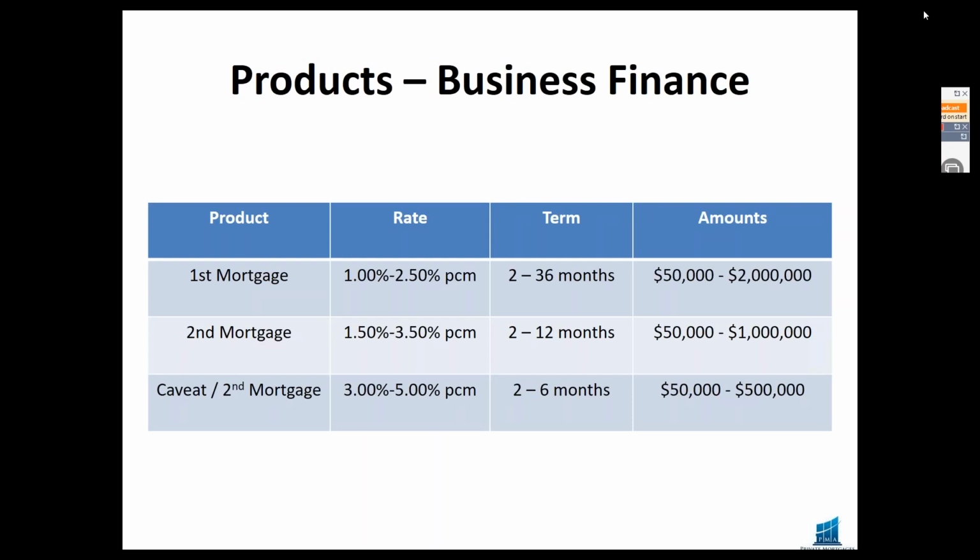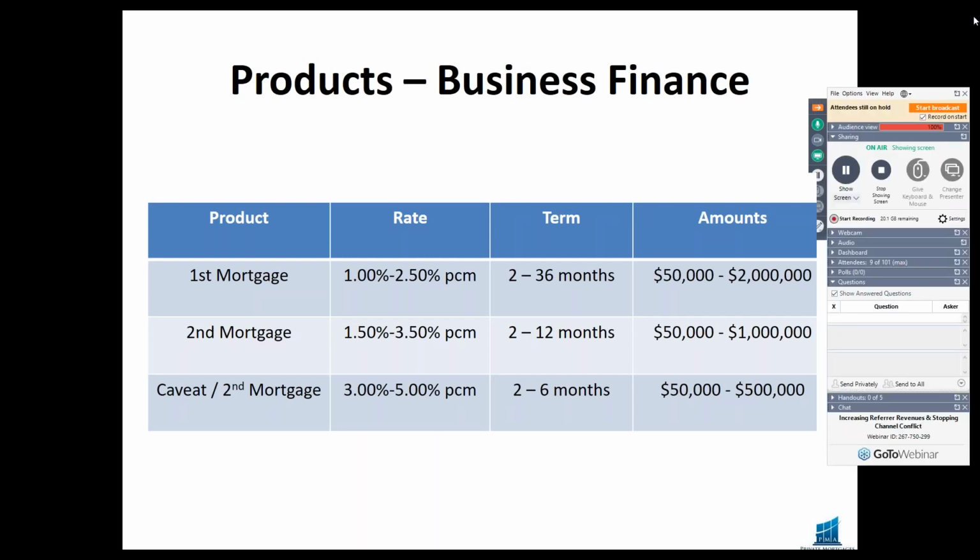So let's get started. You'll see the first thing, this is our list of products. And the first thing you'll notice is that we do business finance. Okay, so we don't do funding for mum and dads that want to buy their own home. We don't do any coded lending. We do first mortgages, second mortgages, and also caveat second mortgages when we need to settle really quickly, and we can only settle on a caveat. We don't have time to register the second mortgage.